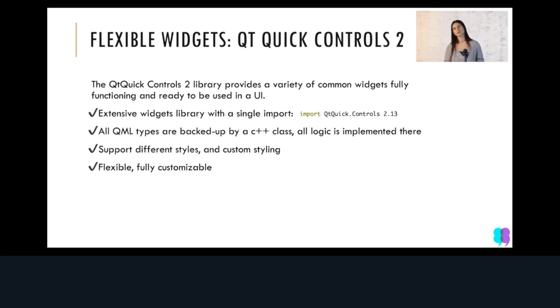The good thing is that they perform well, as all logic is implemented in C++. That means that all controls are backed by a C++ class. They support different styles and custom styling. So if our product wants to have two different styles, for example, then using QtDay we can just implement the style variations for each control, and the logic will be the same, and we won't have to duplicate the code, at least the logic, twice for each style. So that's really very useful, and also, having that said, they're really flexible and fully customizable.